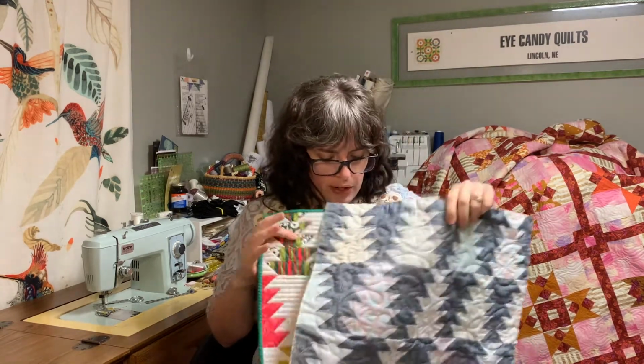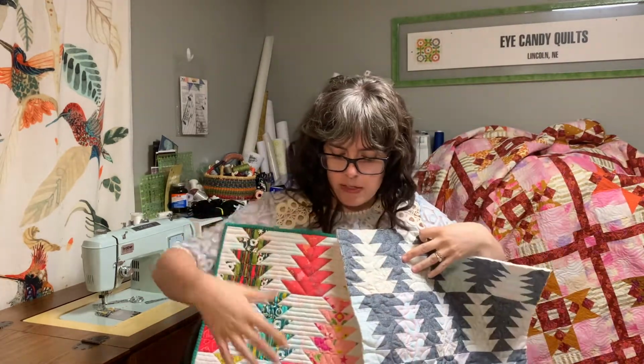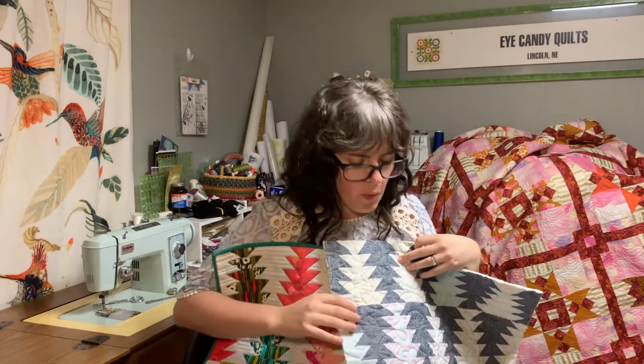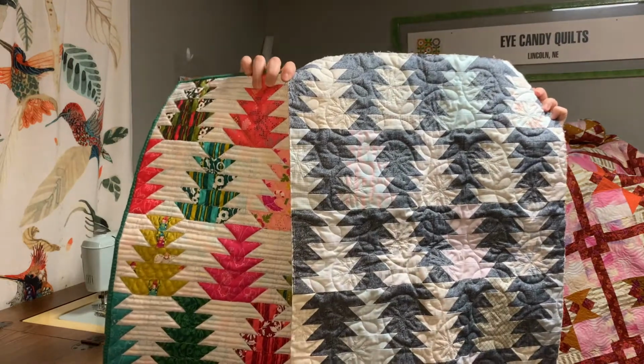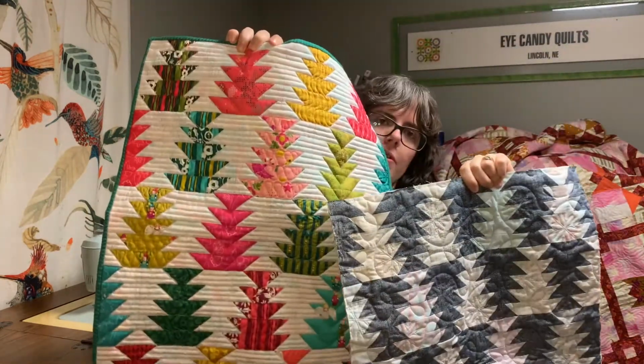So aside from being different colors, you get a very different effect. This is partially because of the colors, but partially because of the quilting pattern. Anything with lines tends to read more modern, which sounds weird, but it does. So this just looks very, very different than the edge-to-edge quilting one. So edge-to-edge quilting, custom quilting.